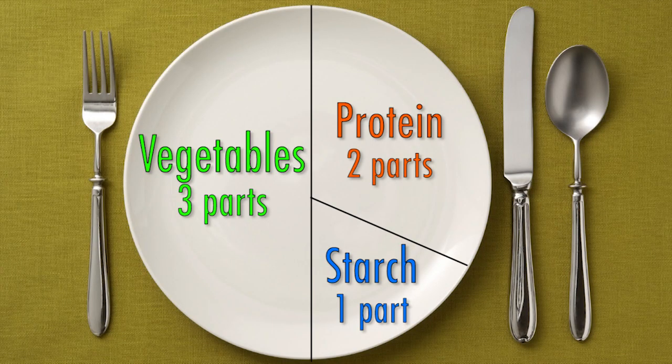To visualize this on a plate, 3 parts should be vegetables, 2 parts protein, and 1 part starch. You can also think of this in terms of bites. For every 3 bites of vegetables, you have 2 bites of protein and 1 bite of starch. This approach works well for those of you who are not heavy exercisers. I would say if you train 3 times or less in a week, or you perform gentle light exercises.